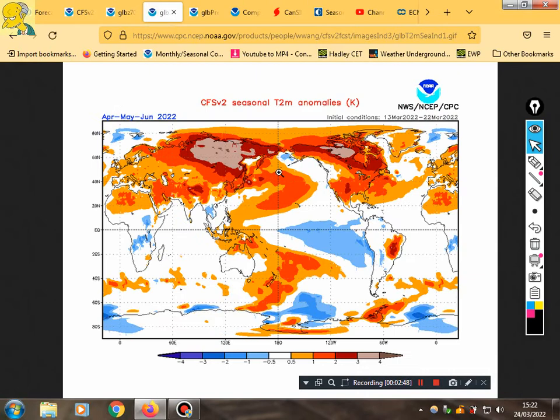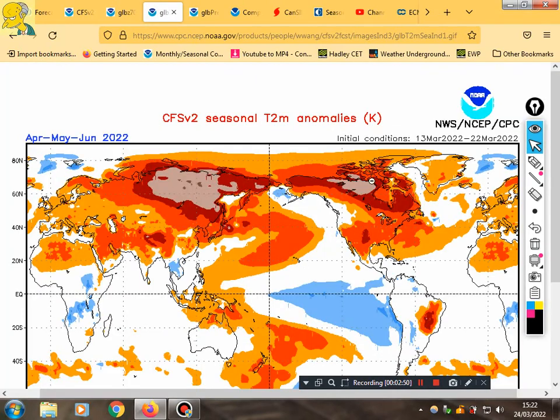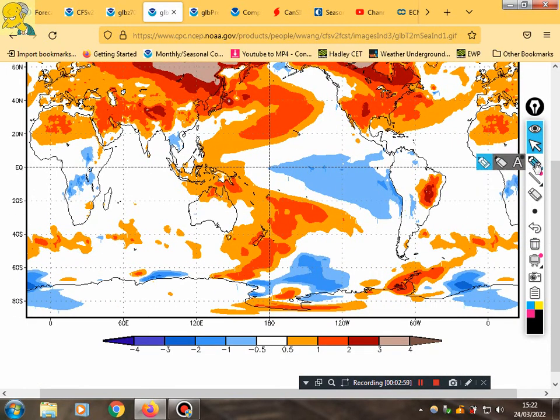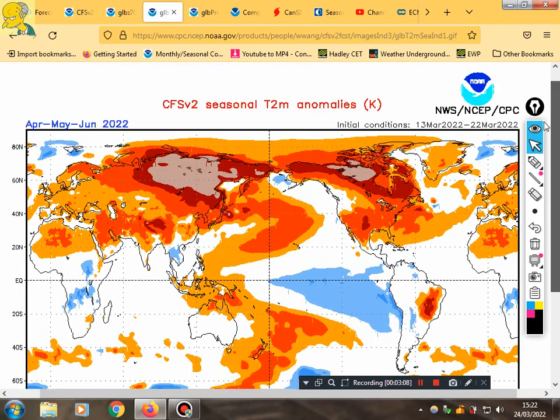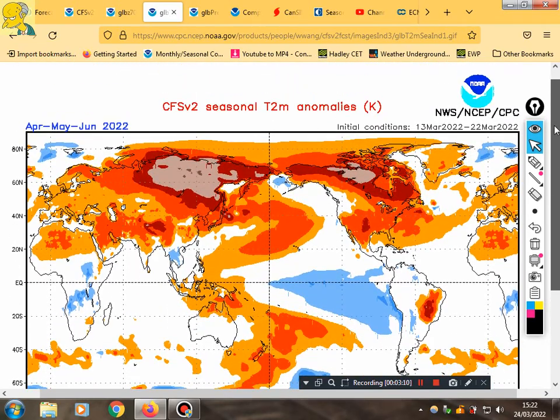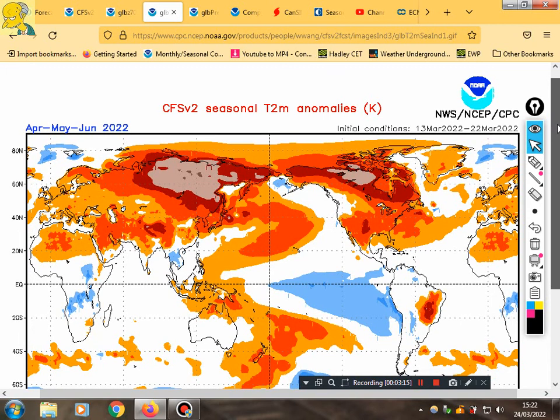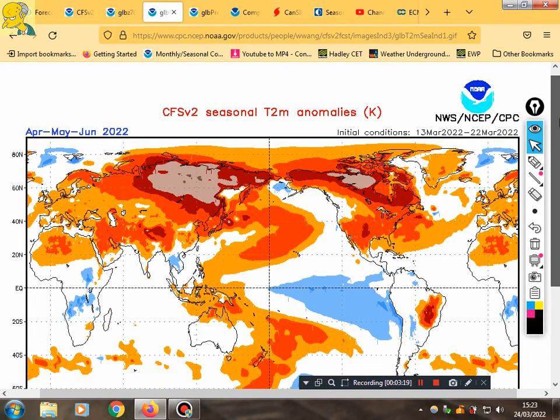Temperature anomalies for this period look like this, so going slightly above average in those orange colours. If we look at the scale at the bottom here, you can see the orange is half a degree to 1 degree above average, just slightly above the long-term average. I'm not sure which long-term average this model bases its anomalies on, whether it's the 61 to 1990 average or a more modern average, I'm not sure.